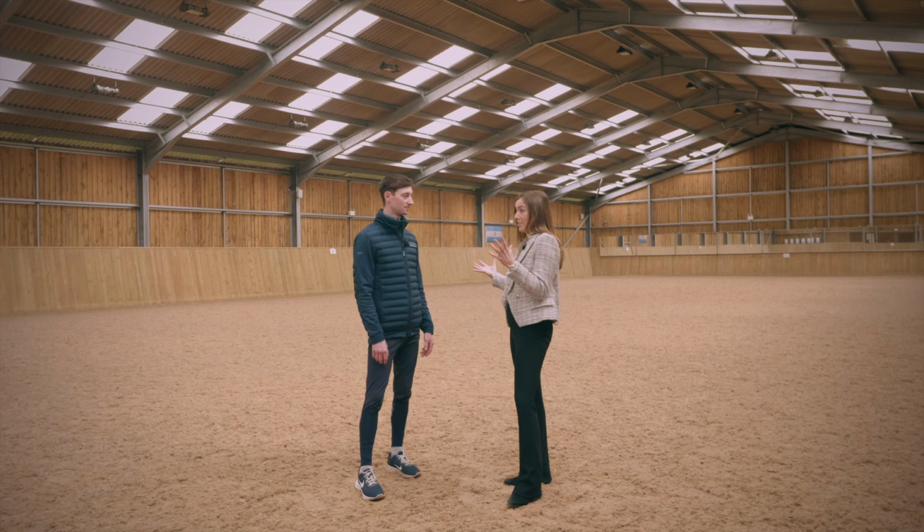And just looking around, it's immaculate here. And the maintenance and safety must be such an important factor for you when running a yard. So what do you do to ensure that your facilities are kept to a really high standard? Yeah, I think when you have a lot of facilities, it's going around and making sure that they all stay pristine and spick and span.